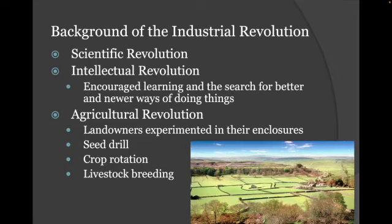And of course, with our agricultural revolution as well, you're going to see landowners experimenting in their enclosures with the new machines that are coming along, such as perhaps seeing seed drills or seed drops. You're also going to see crop rotations where they don't plant the same crop year after year in the same field. They're going to rotate one field over to the next. And also we have livestock breeding. With new medicines coming along, with new breeding techniques coming along, you're also going to see a bigger, a faster, a better type of animal that is being bred.